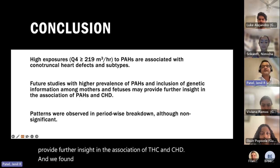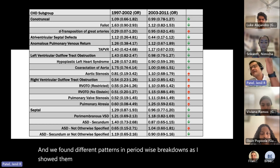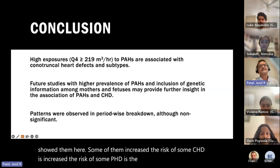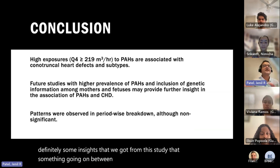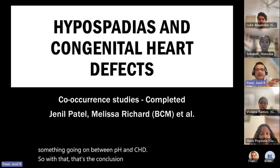And we found different patterns in period-wise breakdowns, as I showed here. Some of them increased, the risk of some CHDs increased, the risk of some CHDs decreased. So there is definitely some insight that we got from this study that something is going on between PAHs and CHDs. So with that, that's the conclusion of my study on PAHs and CHDs.